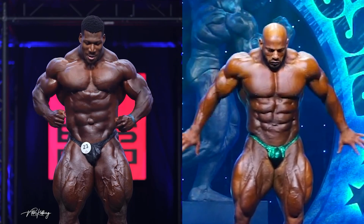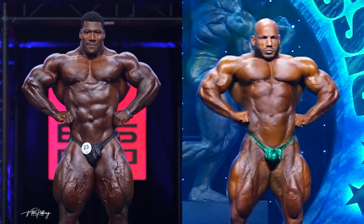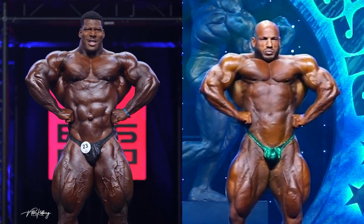The front lat spread is a dominant shot for Ramy. His lats are much better than Rubio's, and his width is super imposing. Additionally, those quads look to be much more separated for Ramy, while possessing similar levels of size and quad sweep.